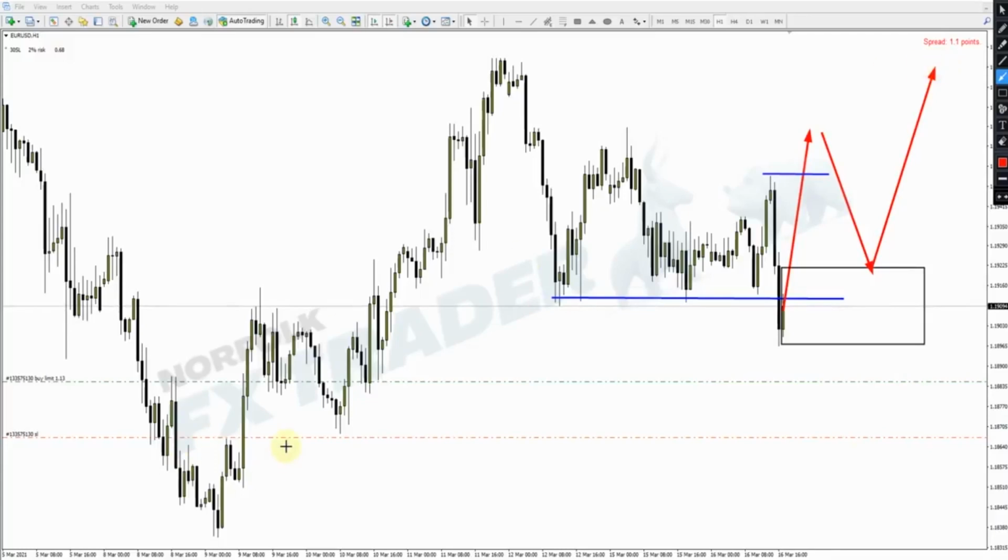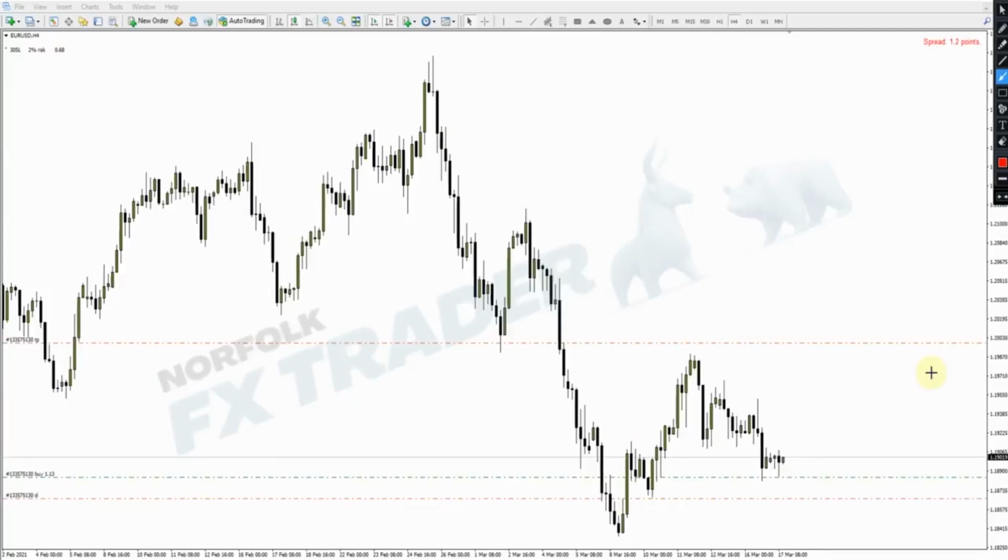I've already got my 4-hour zone set up, ready to take the trade. If it doesn't trigger and I see a reversal happen before that triggers, then I'll be looking for a 1-hour entry. So as you can see, I've now been entered on that bearish candle when we went through the first section of this video at this area of 4-hour demand. It's triggered me into the trade.